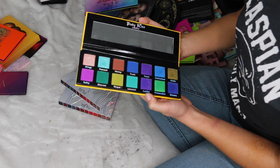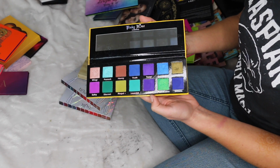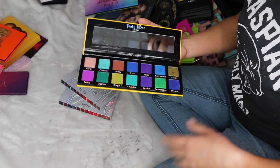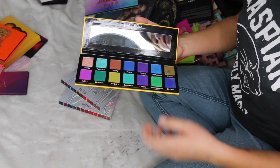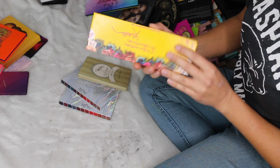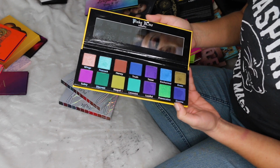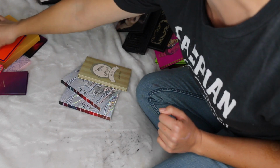I tried to give it a little bit more love. I kind of bought this in a hesitant kind of way. There was some sort of sale going on that if you bought multiple palettes from Pinky Rose you would get a discount. But I just never use this, so I think I have to declutter this. I think I've only used it a couple times, and I think one of my friends would really love this, so I'm gonna declutter it and give it to a friend.